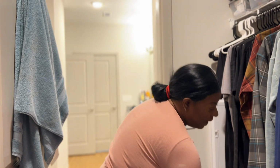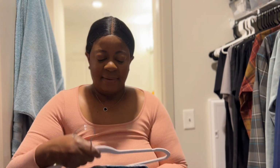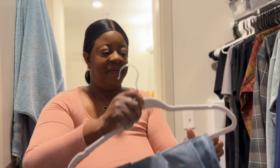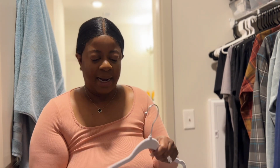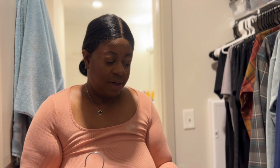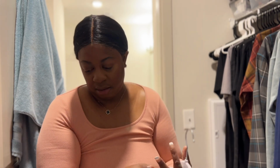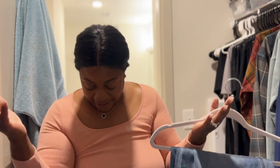I tried to buy the Abercrombie denim. I think it was Abercrombie and Fitch. It was these denims that everybody was wearing last year. I tried to get those, but I didn't like the way they fit me, so I returned them. I had paid almost $200 for the two pants that I got. So I just returned them both because it was pointless for me to still invest in and keep something like that. So that's a no.